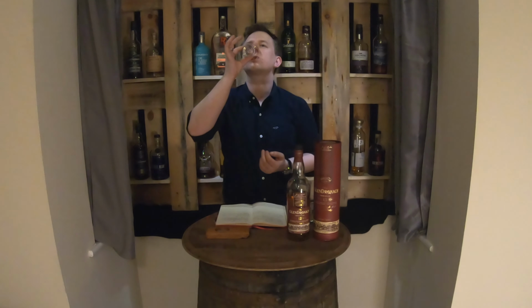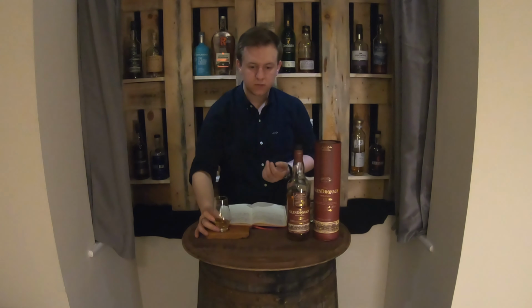Oh yeah. A lot of the taste is the same actually with the water added into it. If anything, what it's done, it's brought out a little bit more of the malt in it. So a little bit more of that savoury malted bread has come out. But you've still got a lot of those dark fruits going on. That toffee is in there as well.